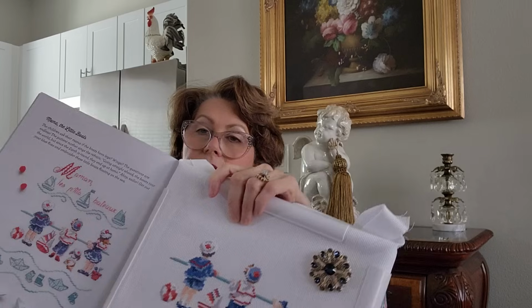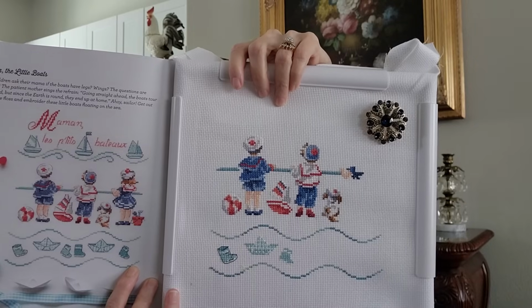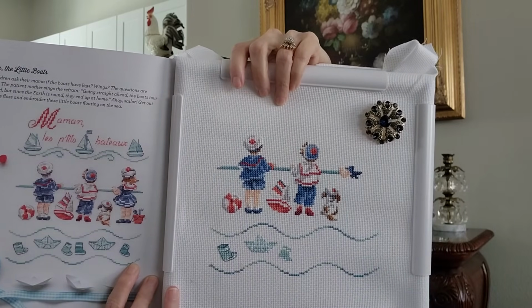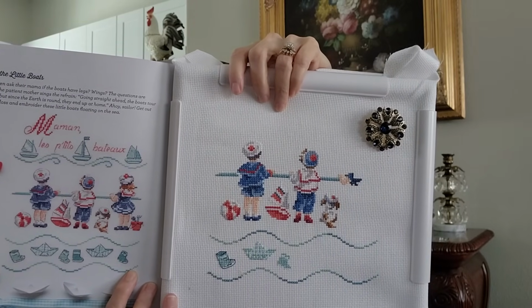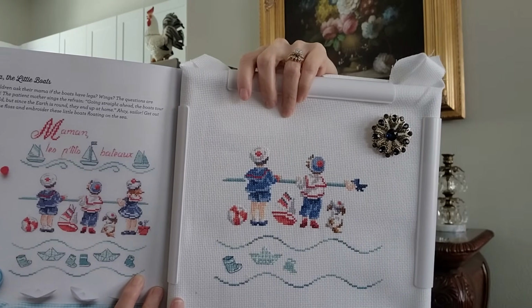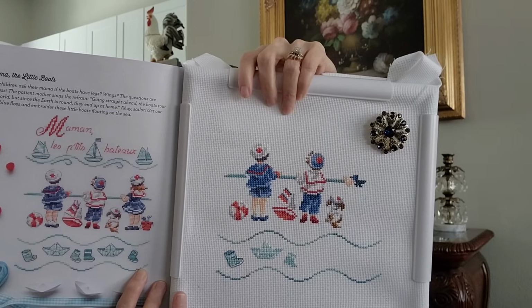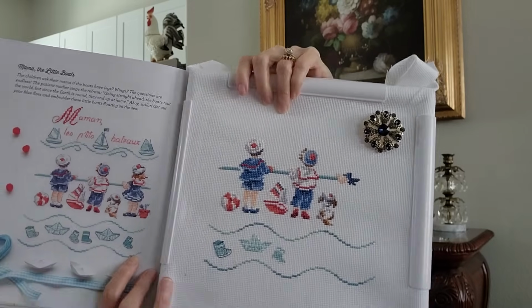So I've almost got it done. Once I get that other little girl done, I've got a bucket, and then the bows at the top, and the little boots and stuff on the bottom, and then I'll be done with this. So it's not going to take that long to do this. Mama the Little Boats by Miss Veronique, out of the Fables and Fairy Tale book. Cute.